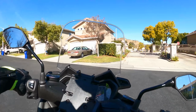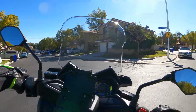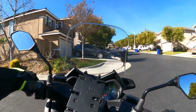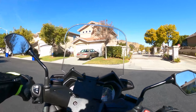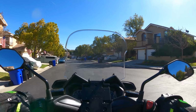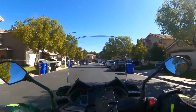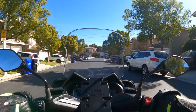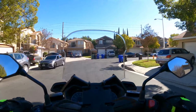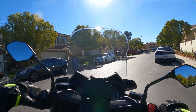Now that one was a little bit wider than I wanted it. And also, I almost put my foot down there, but I didn't, because I'm controlling the throttle a lot better. All right, so I think I did three there. And I don't think I put my foot down once during this training session. So that is really good for me. So I'm gonna head back now and call it a day for training.